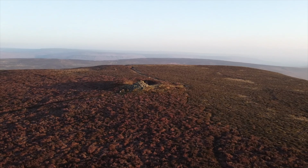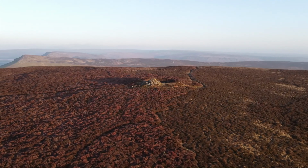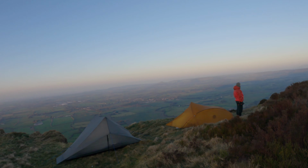About 9 miles in the end. It's a good little jaunt across the hills, and we're just near Drake How, which is an old Bronze Age burial ground. It's beautiful but cold, but beautiful up here.